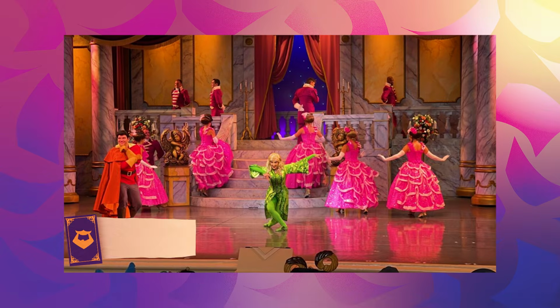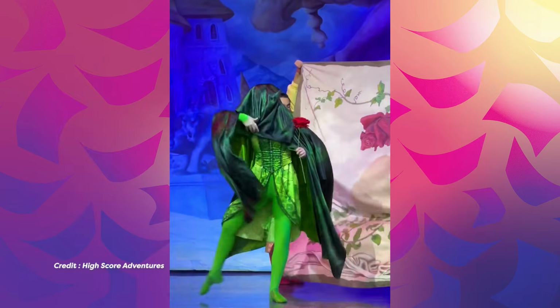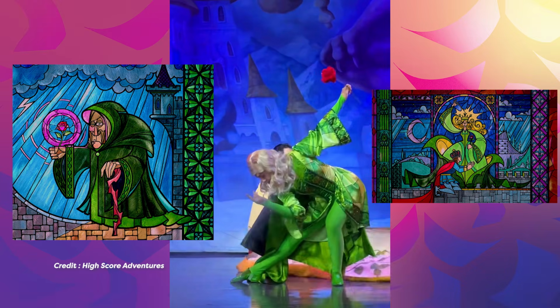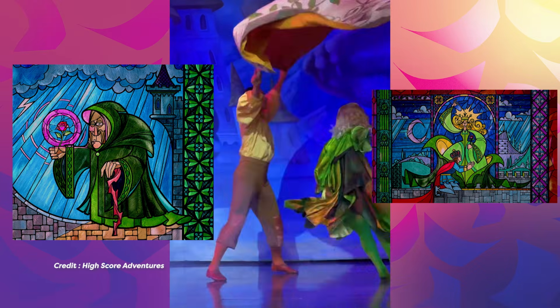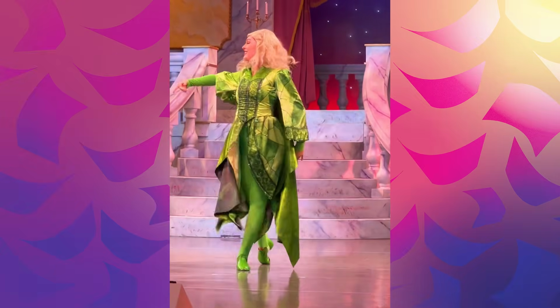Another surprise costume to pop up at Hollywood Studios takes us over to the Beauty and the Beast live show, where the Enchantress has a new bright green dress for her dramatic reveal at the top of the show. This, of course, mimics that stained glass green dress she has in the movie, replacing that old purple outfit they've been using in this show for decades.